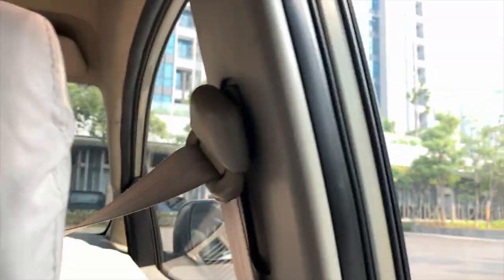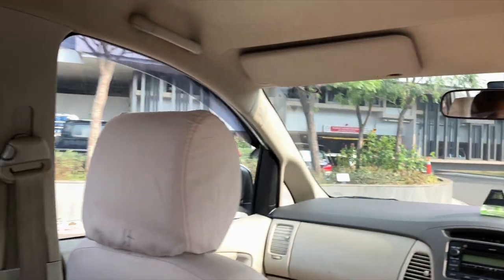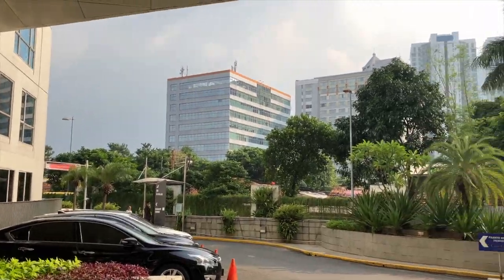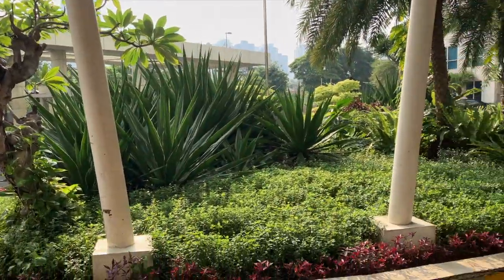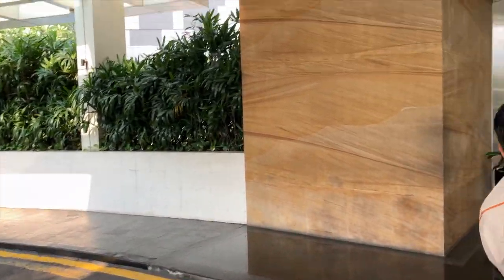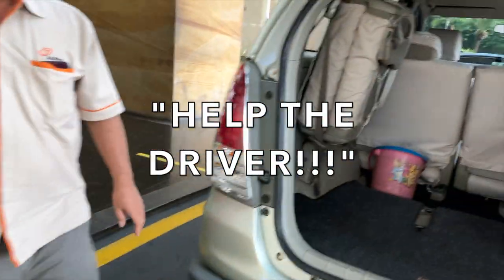And so here's a condo. So I just got out of the car. Let me show you the scenery here. So it's a really nice complex. Cars are driving in. Avalon Mirage. Okay. Thank you. So here's the entrance to the condo.